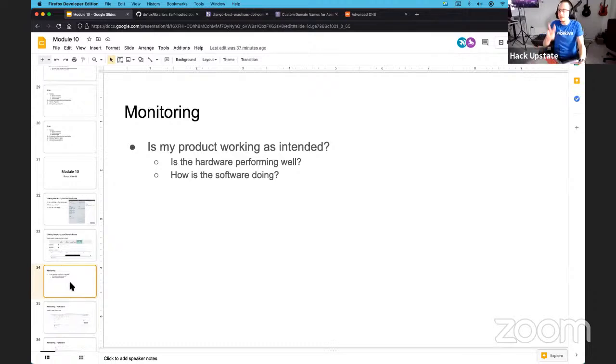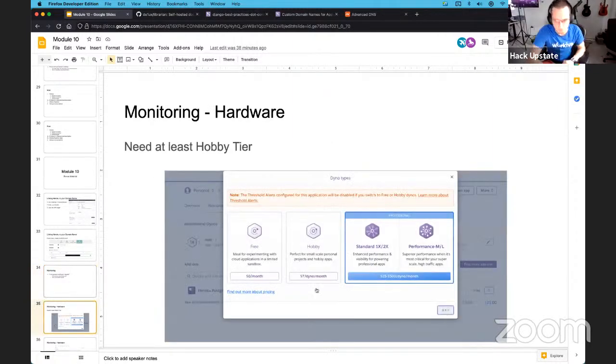So you've got two things that you're really looking out for. You're looking at what your hardware is doing, so we're talking the dynos that Heroku spins up for you. And then we're talking about the software, the actual code that's running out on Heroku. Right now, we don't really have insights into either of those two things. So let's start with the hardware.